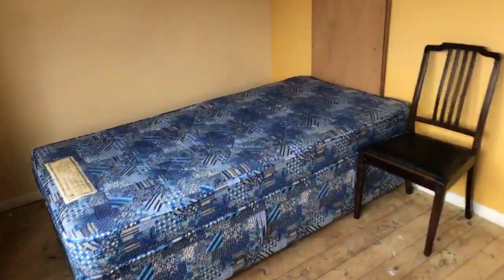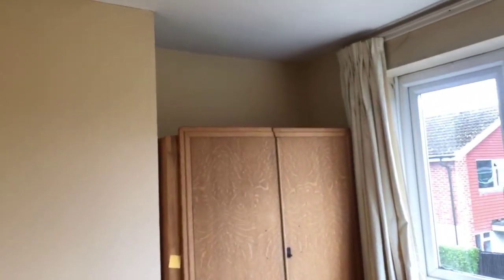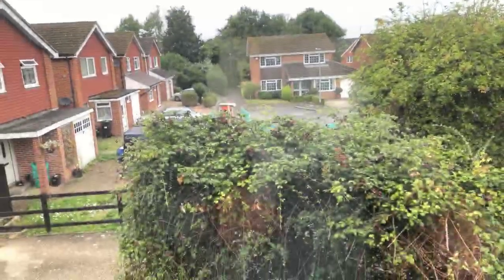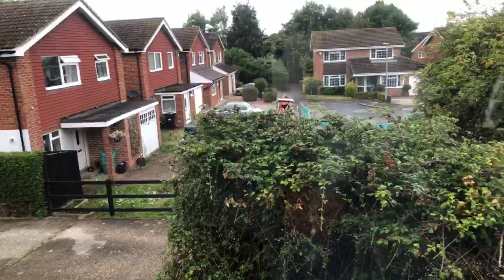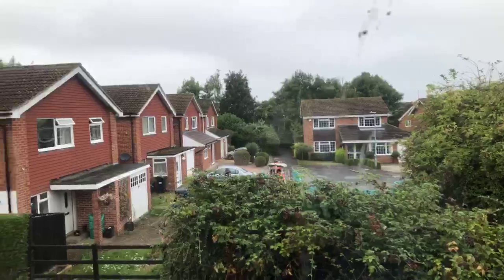So this here is one of the other double bedrooms, and there's a recess in the corner here for your wardrobe. Out the front, you have a quiet road coming up. It is a shared driveway coming in. It's just you and your next door neighbour that share it. On the other side is a walkway used by dog walkers and things like that. Apart from that, it's a really quiet area in Spencer's Wood.